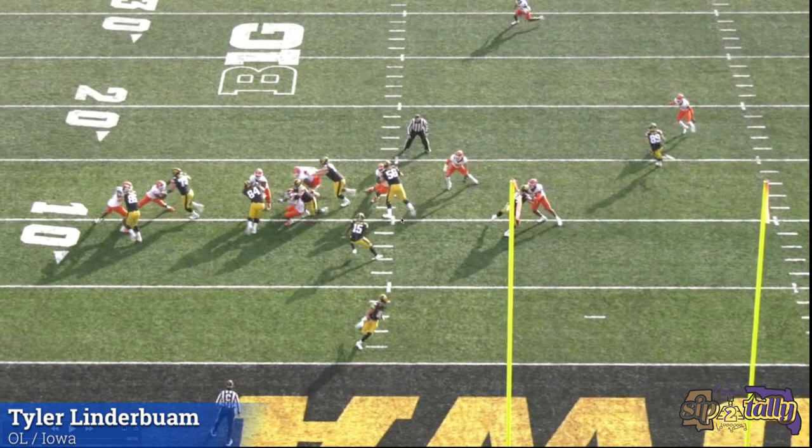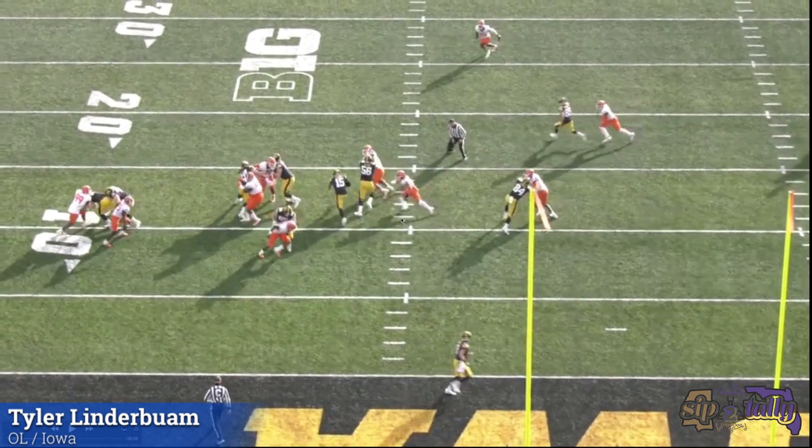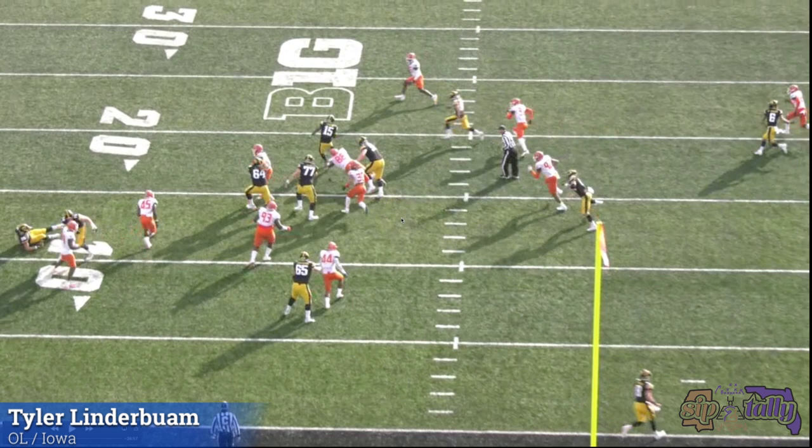Running back's got options now. He does a good job of getting to the second level and understanding leverage. He works well when guys double team. He works very well at that. I can't be mad at that at all. He does a good job of getting to the second level and understanding when to come off the double team and maybe engage the linebacker or blitzing safety, whoever it might be.